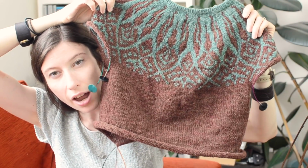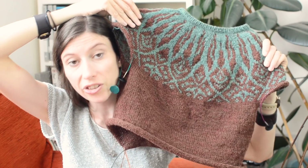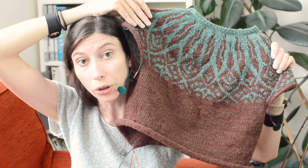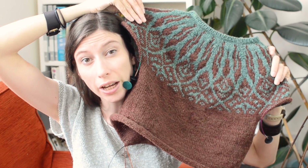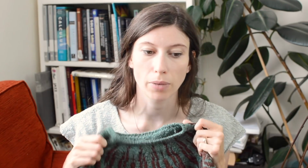So you can see I'm most of the way through the body now. I'm making a size smaller than I usually would. For my designs, I usually wear a size 2. My sizes aren't 100% consistent in terms of their measurements and things, but there will pretty much always be 10 sizes in my garment patterns. I pretty much always make a size 2 for myself, with a few exceptions depending on the sort of fit I want.